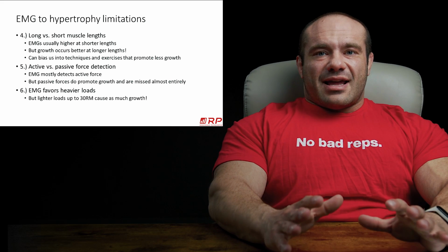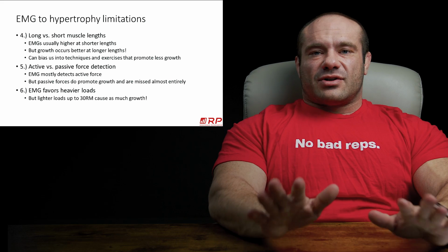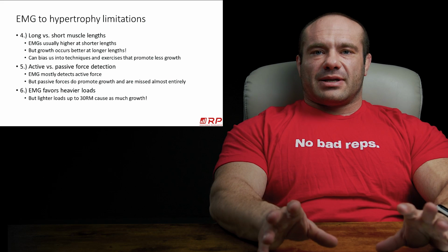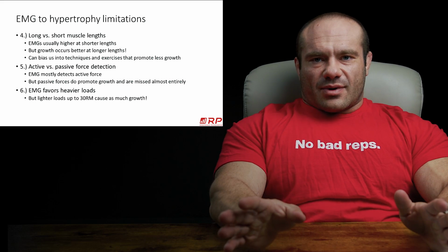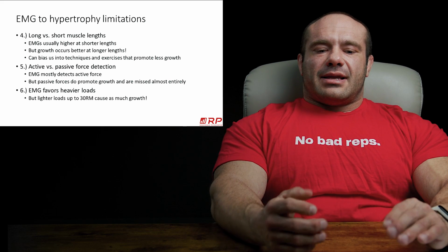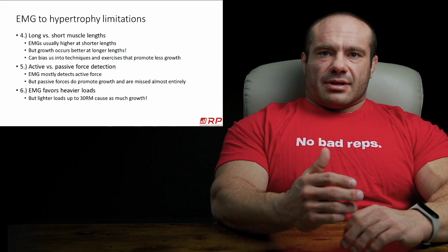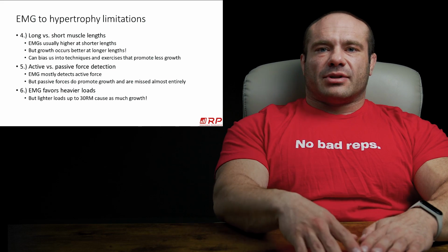So we don't want to say EMG maps exactly onto hypertrophy, because we could be missing passive versus active force detection. We catch all the active, we miss a bunch of the passive. Passive matters. It's a big deal, and we don't want to miss it. Number 6. This is a crazy one, and it's really a trip. So EMG notoriously favors heavier loading. So if you have the same exercise, you do a set of 5 with it, let's say to failure or very close, the overall EMG amplitude is going to be really high.